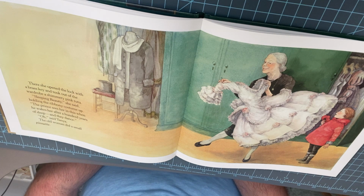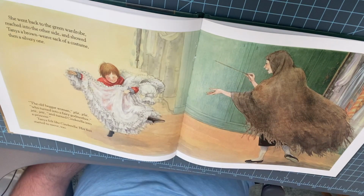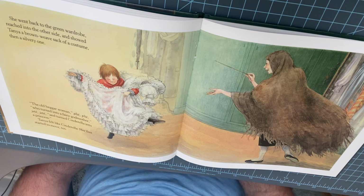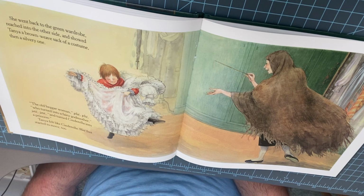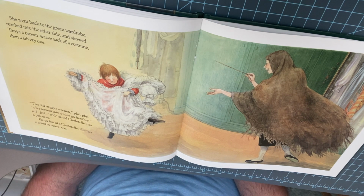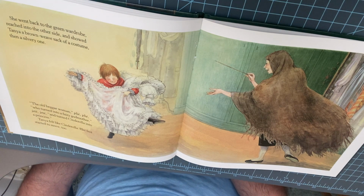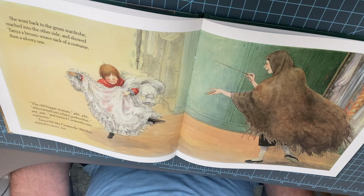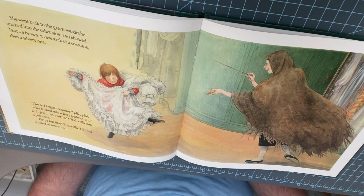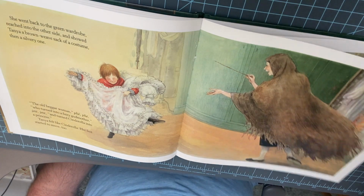The old woman did a small pirouette. She went back to the green wardrobe and reached into the other side and showed Tanya a brown weave sack of a costume, then a silvery one. The old beggar woman, plie, plie, who turned into a fairy godmother, jete, jete, and turned Cinderella into a princess. Tanya felt like Cinderella. Her feet started to move, too.